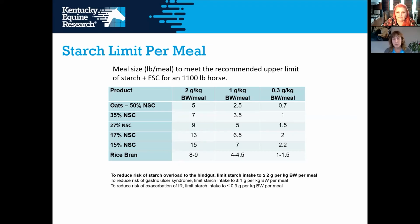Now, I would never recommend feeding 15 pounds of a concentrate, even a low starch feed, because we want to split the meals through the day. So if you're thinking about 30 pounds of feed per day, okay, if I owned a feed store, I would be happy to sell you that 15 pounds twice a day of feed.